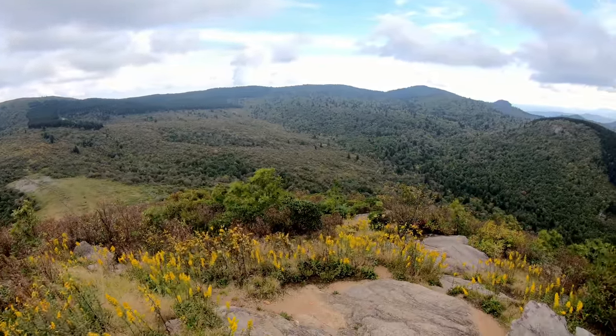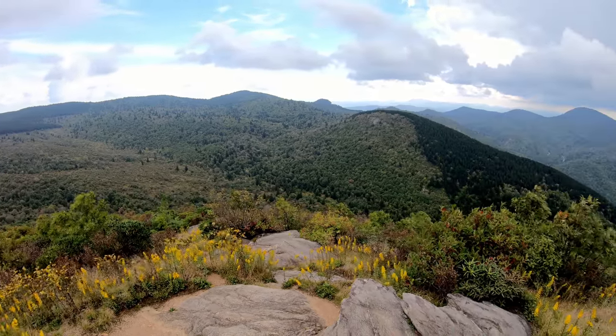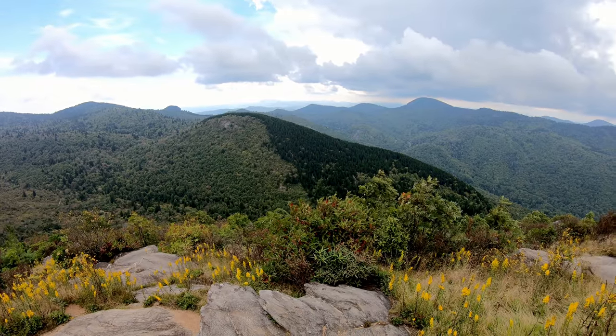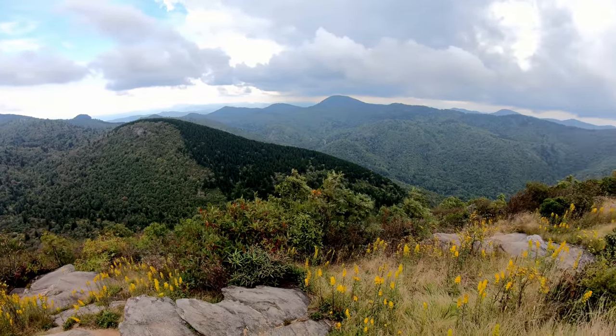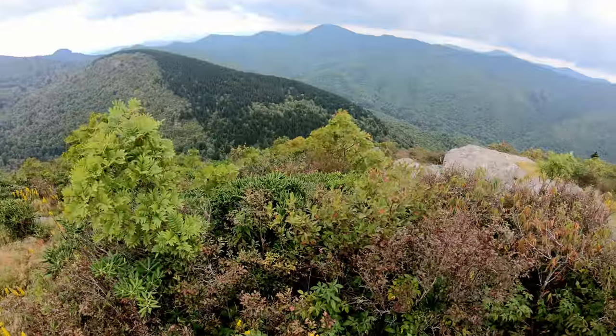Never get tired of this area. Never ever. Wow. But we still got to go up to Black Balsam and then up the bounds. Oh, they left their sand. Nasty.